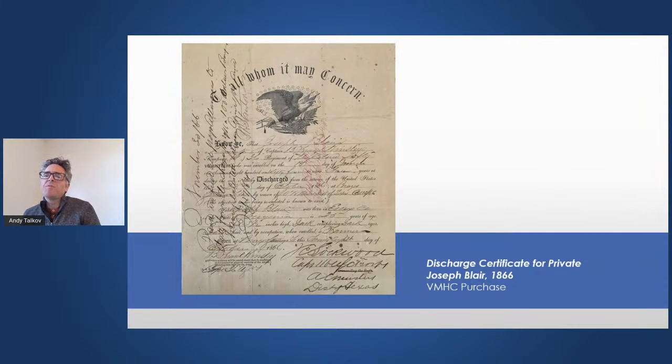So a lot of the items that we've been talking about today have been offered to us as donations. And as I said, most of our collection is made up of items like that. Occasionally, we become aware of items that are available for purchase. And particularly when they fulfill our goals of better representing people of color and underrepresented communities, historical events that we may not have well documented, we usually try to jump on the opportunity. And so recently, something that we were able to add to the collection is this discharge paper from the American Civil War that was issued to Private Joseph Blair.